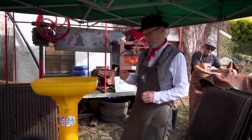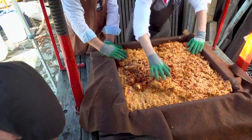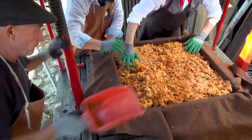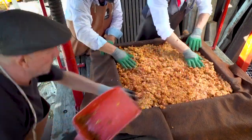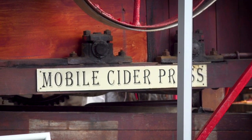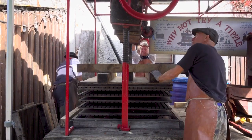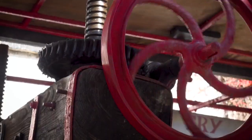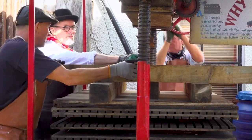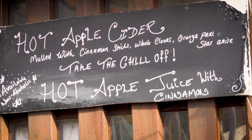Now, next step with the pulp, we place it in hessian sacks and wrap it up into parcels with wooden slats. So you put one slat first and then the hessian sack full of this apple pulp, and then we put another wooden slat on the top, and it's called building the cheese. And then when we've built up to about 8 or 9, even 10 high, then we start basically putting the weight of the press onto the cheese.